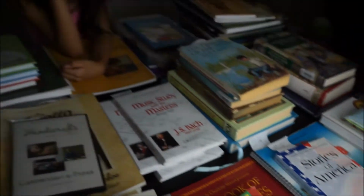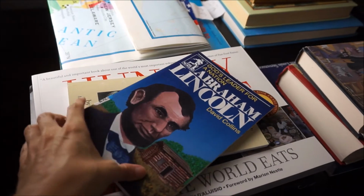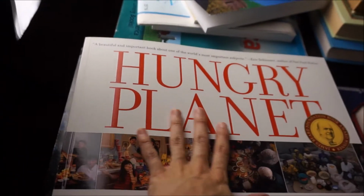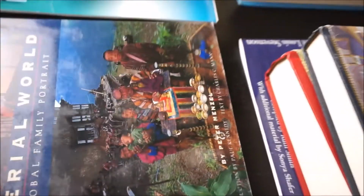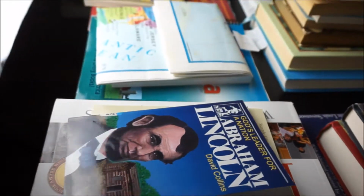And within that, we actually end up using some of these other resources over here. So we just have a basic wall map. Within history, we also have other readings that we might have to do, like Abraham Lincoln and Thomas Edison. For Visits to North America, they also have us use this Hungry Planet: What the World Eats, which I think is really a cool and interesting book just to have in general. And then we also have Material World, and again, it shows you basically what everyone in the world eats and what they own and things like that. So it kind of goes along with our geography lesson.